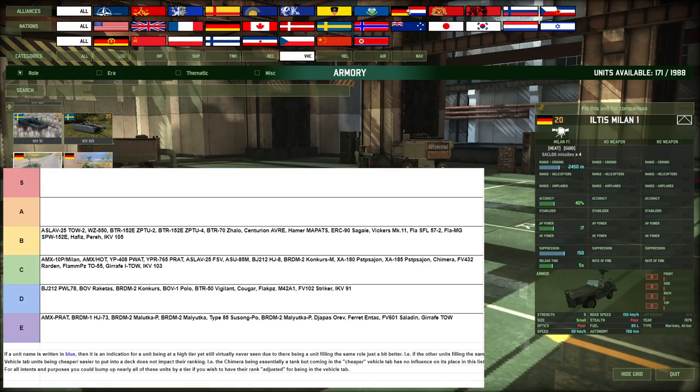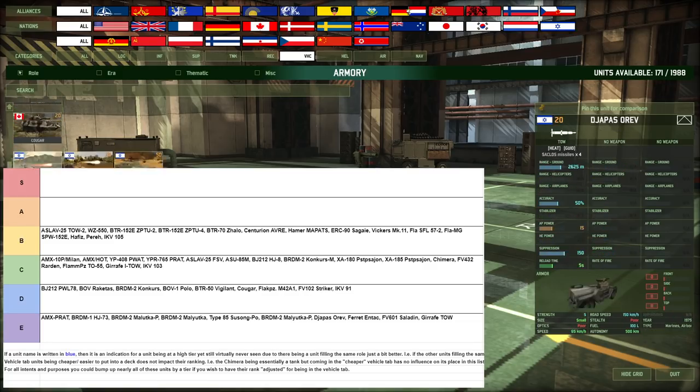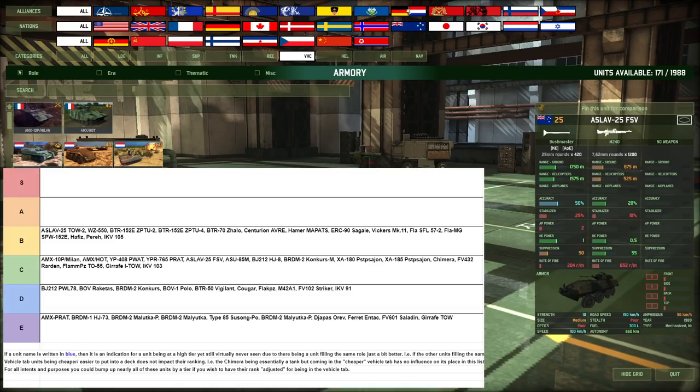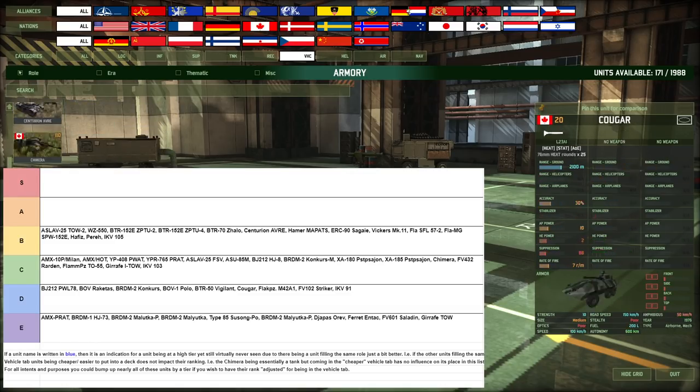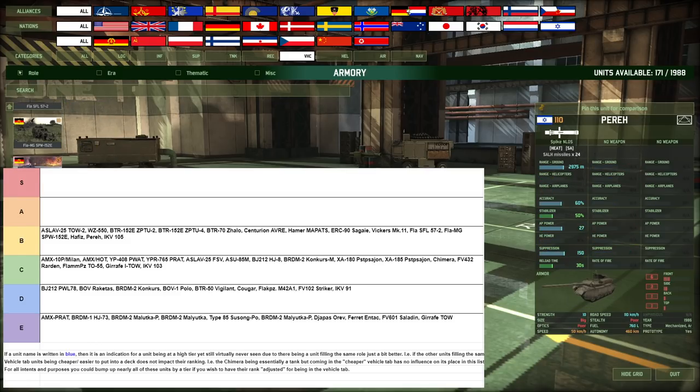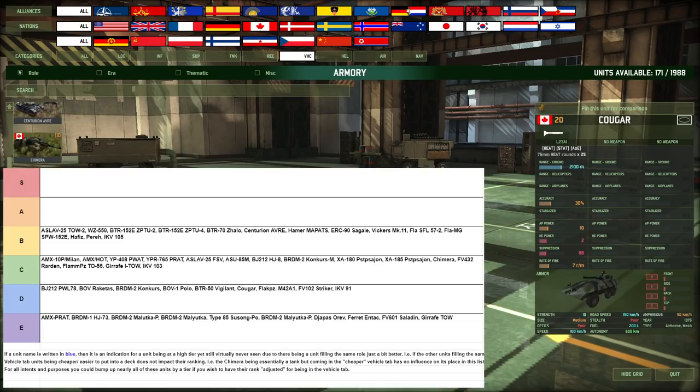Iltis Milans. I'm usually someone who actually kind of likes ATGM jeeps, especially the high-end ATGM jeeps. However, the Milan, of course, being not the fastest ATGM, as well as lacking range. Not so great. I think this is the first Milan vehicle thus far, right? You had a bunch of Konkurs and Malyutkas and a couple of TOW variants. But I think that's also the first proper 2450 meter range ATGM, I reckon.